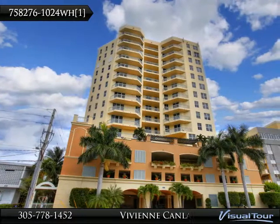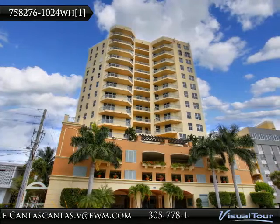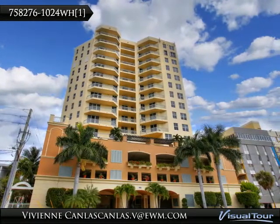This is the front of the exclusive building with only 39 units. Built in 2003 in the very much sought-after neighborhood of Bay Harbor Islands. Walk to the beach and world-renowned Bal Harbour shops and restaurants.